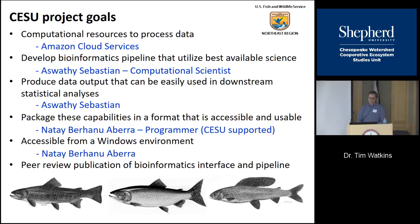And he's also putting this together so that we can use it in a Windows environment by making a web portal. So this whole thing will run in the cloud. We'll have a login through the web to do that. So the project itself is in relatively early stages, but we do have a website up and running where we have the beginnings of the web portal that we'll be using.